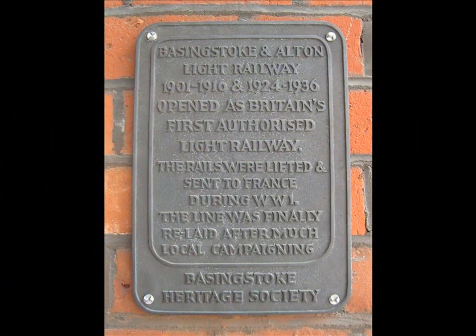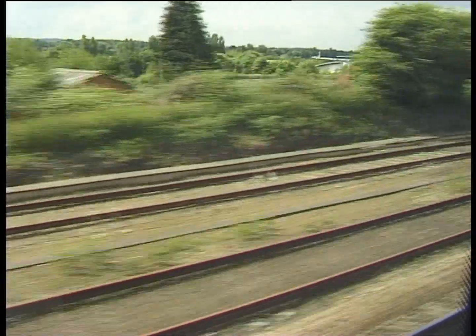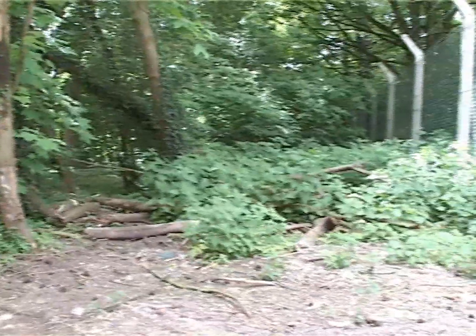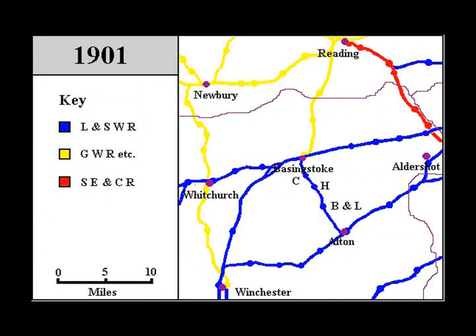The branch started from a bay platform at the western end of the newly built Basingstoke station. It followed the main line to the west of England and the south coast for half a mile, and then turned away sharply to the south, past the waterworks, and then went past the newly built Thornycroft Motorworks factory.